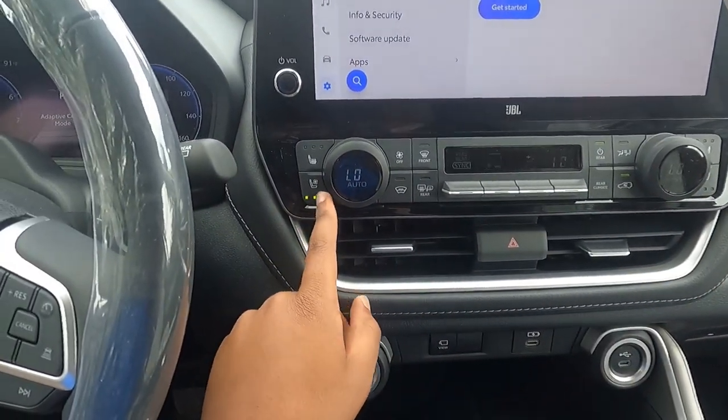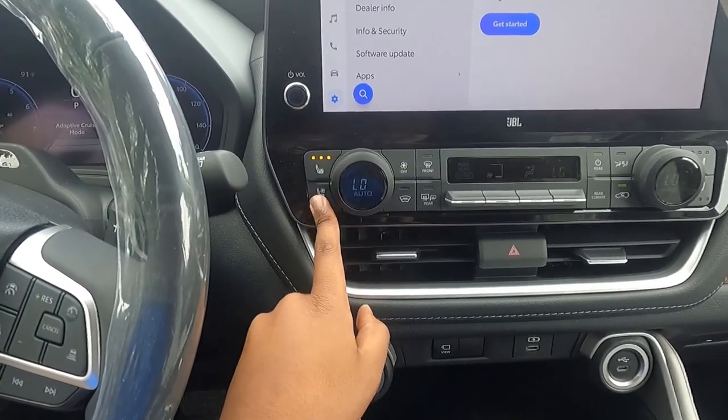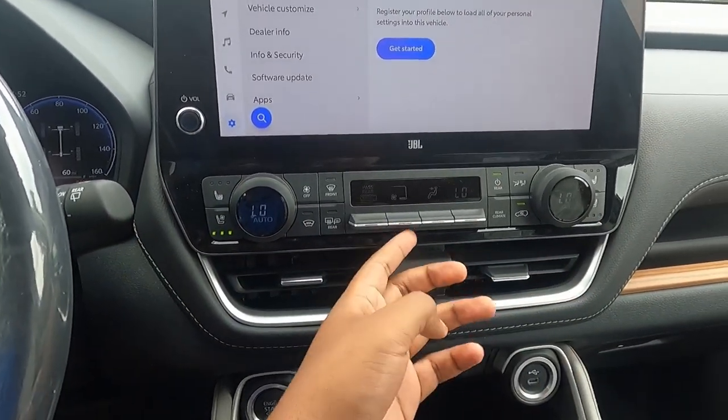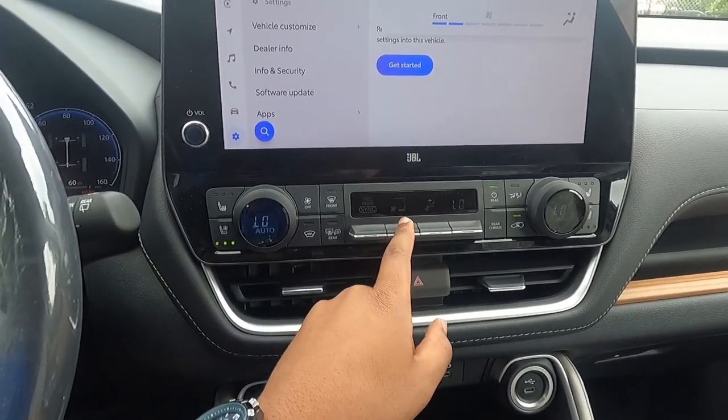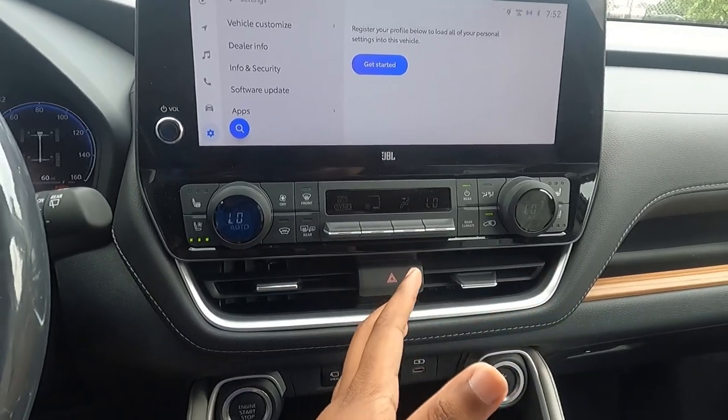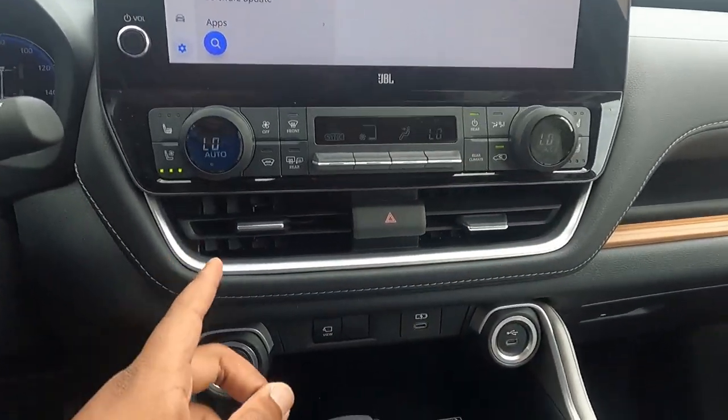So you do have three-stage heated and cooled front seats. Dual zone climate control for both sides. You can sync it as well with your fan speed in the middle. Window defrost and other climate control functions right there. Two air vents right there.